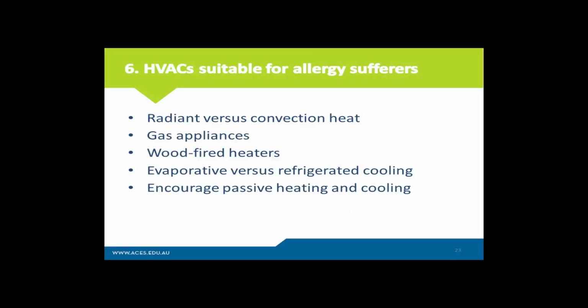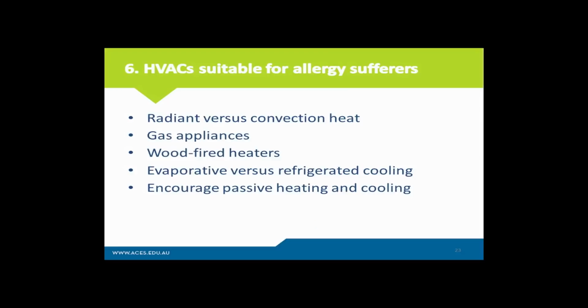Gas appliances are a problem if they're unflued. Unflued gas appliances emit noxious gases like nitrogen dioxide, carbon monoxide, carbon dioxide, and of course carbon monoxide can cause death at high levels. So gas appliances can be useful, however, make sure that it's flued really well, so that the exhaust air can be exhausted adequately. Wood-fired heaters are a problem.